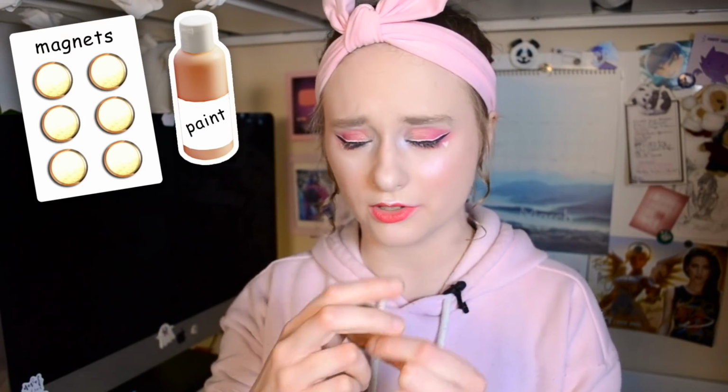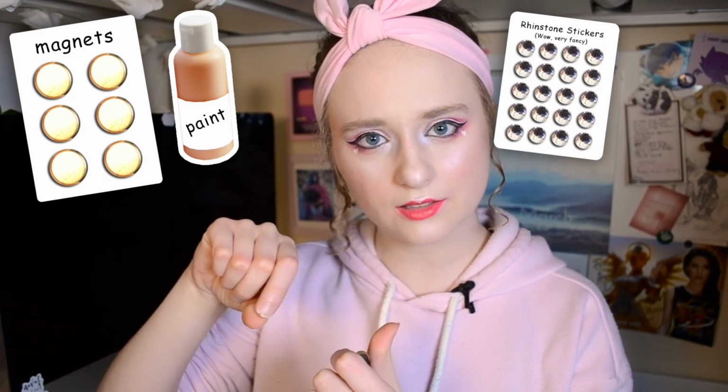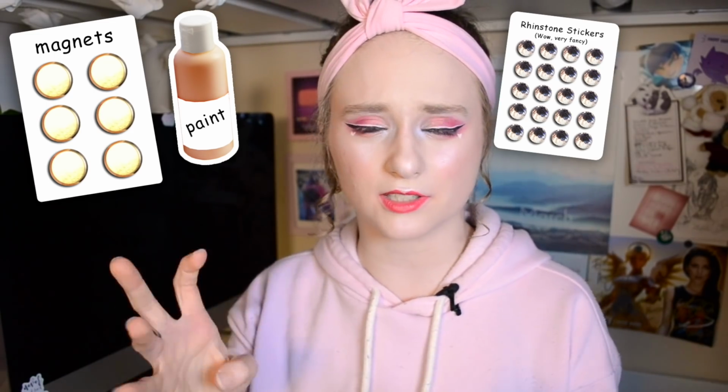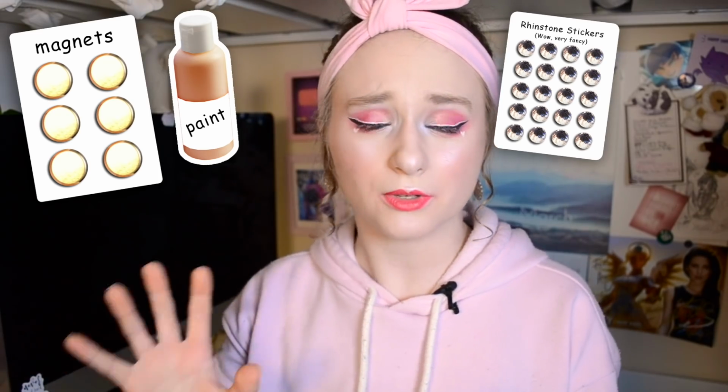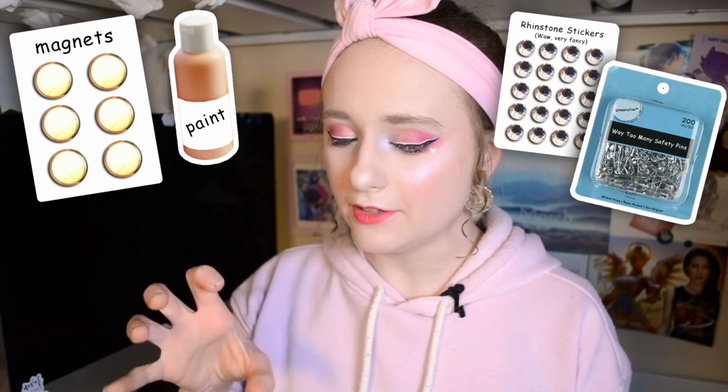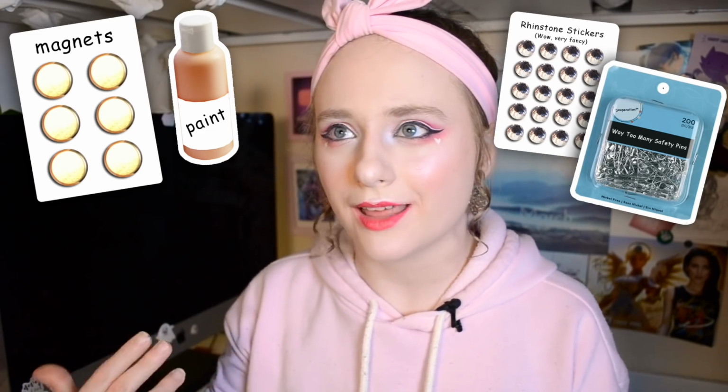So I get some bronze paint so I can paint the little swirls on them. I buy a pack of rhinestone stickers just in case I want to experiment with putting rhinestones instead of the little swirls, just to make them look closer to the original brooches that I had. I got an entire pack of safety pins, which was very overpriced. All of this was very overpriced, but Justine also needed them, so it wasn't that bad, but it was still a lot.